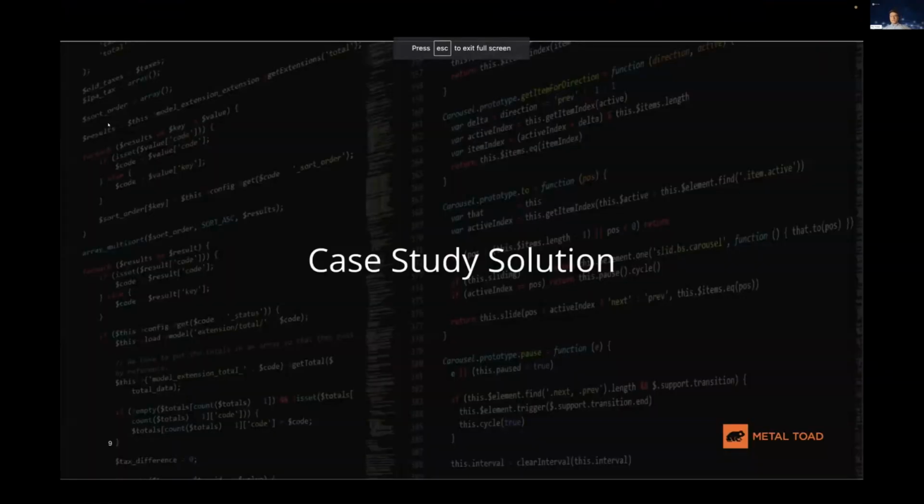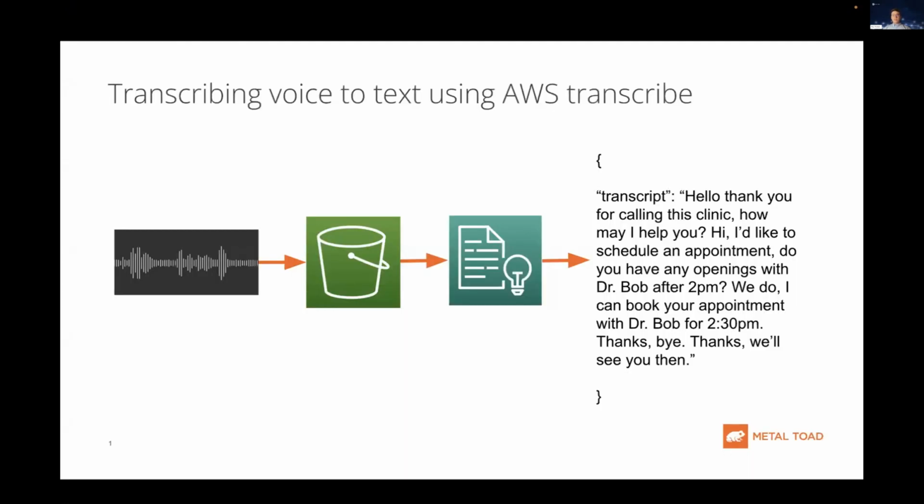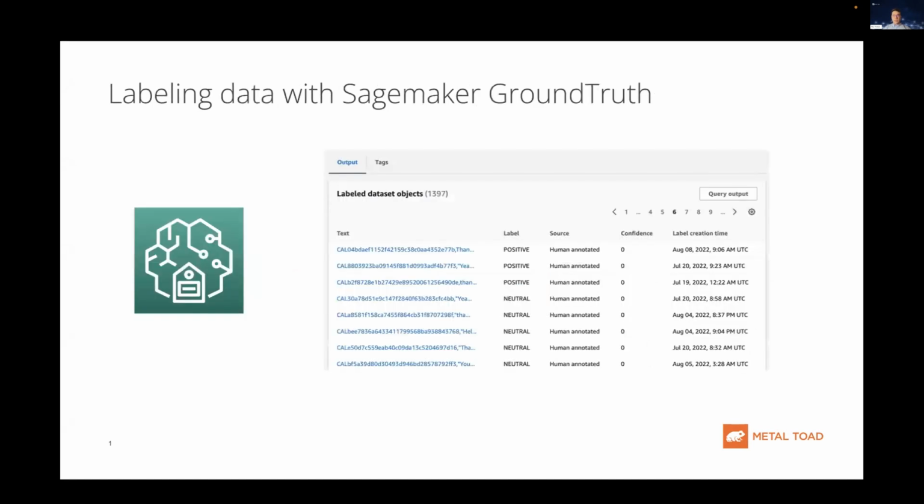Now I'll go over our solution to GeniusVet's problem with SageMaker. We took the audio files that GeniusVets had and stored them in an S3 bucket, and then used AWS Transcribe, which is an AI managed service, to generate transcriptions for the call. These transcriptions were then saved in an S3 bucket to be labeled for training. We used SageMaker Ground Truth to set up a data labeling job and had domain experts from GeniusVets label calls as positive or negative based on their criteria. The results of the labeling job were then saved in an S3 bucket as our training data set.